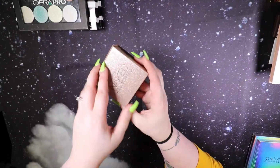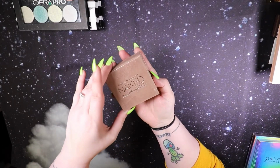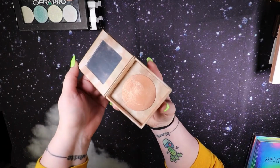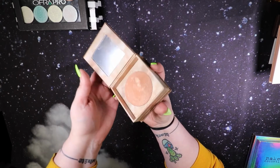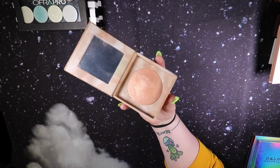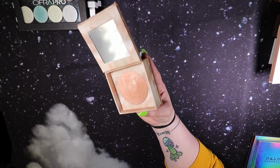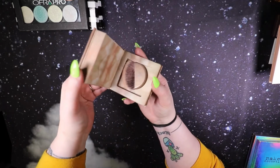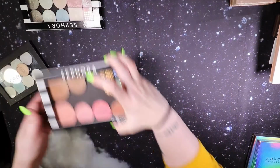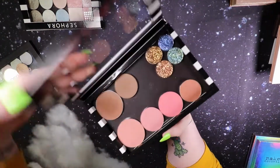Not really a palette, but it's still like a little container. This is the Naked Illuminated from Urban Decay in the shade Aura. It's just one big domed highlighter. This is more for like a body highlight, but I just use it for face. I like using it when I'm wearing a more natural tone or a pink or a red look. And I like how it has this little storage down here for its brush that comes with it. Keeping it.